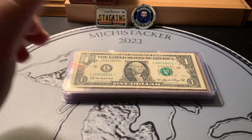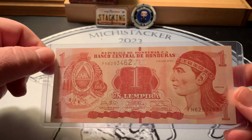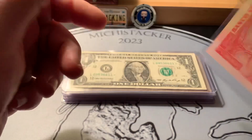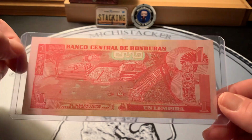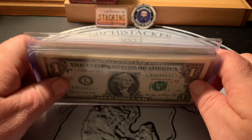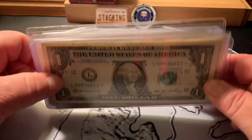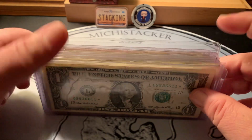And oh, I almost forgot this one. This came as a freebie when I purchased my first Canadian dollar from Honduras. Hey, free foreign paper currency. So hey, I'm not complaining. But yeah, just something else to look at if you're into collecting. Nothing spectacular, but something to add to your hobby if you're a collector.